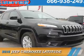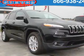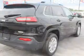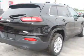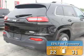Presenting the 2016 Jeep Cherokee. It's powered by front-wheel drive, a 2.4-liter four-cylinder engine, and an automatic transmission. Great fuel efficiency saves you money by requiring fewer trips to the gas station.